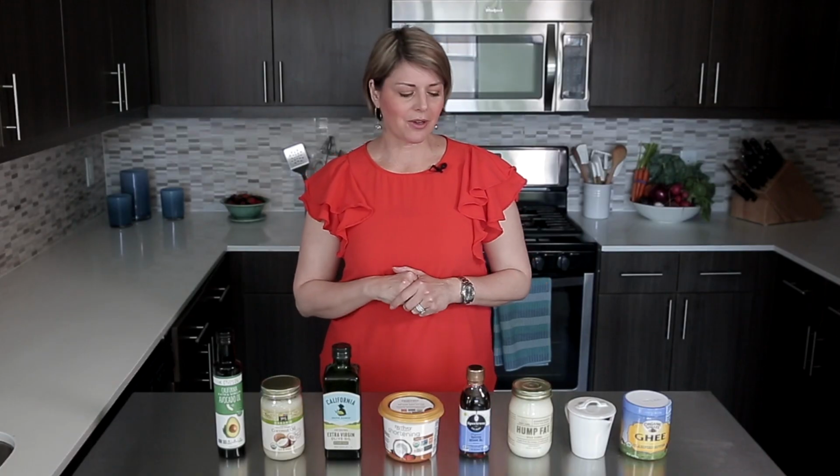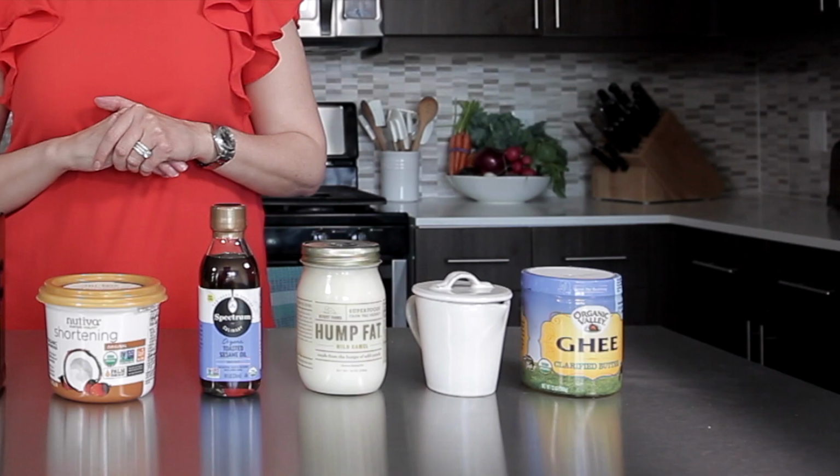And this comes from my friends over at Desert Farms. My daughter's been drinking camel's milk after she was weaned off of breast milk, and they were kind enough to send me a bottle of hump fat.